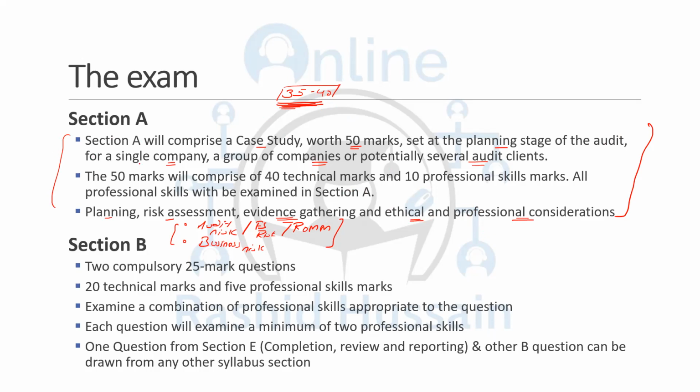Now coming towards the professional marks. Out of 50, we have 40 technical marks. Technical marks means relevant to the audit risk. For example, 18 marks for the audit risk. Let's assume 10 marks for the business risk. And then, for example, we have 5 marks for the substantive procedures. If, for example, there's an ethics part for 10 marks. So 40 marks are allocated to the technical marks, that means relevant to the requirements.